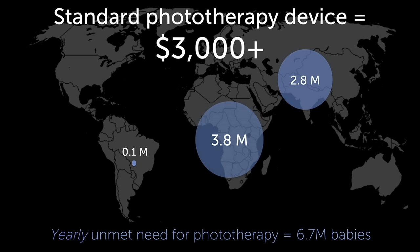What's the reason for, you know, it's just blue light. Why is there this great need? Well, I've already told you the answer. It's because phototherapy devices are very expensive. They cost over $3,000. So this is brilliant.